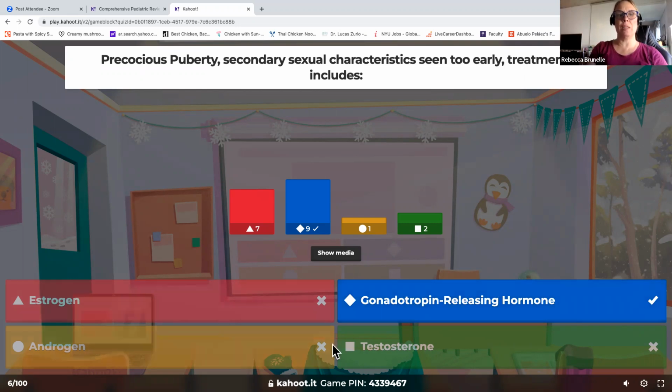So you probably wouldn't be giving these hormones to someone that had precocious puberty, if that makes sense. And also just kind of as a test taking strategy, if you don't know, you can look at these three and say, well, these are all pretty similar, so I'm going to choose the one that's different.